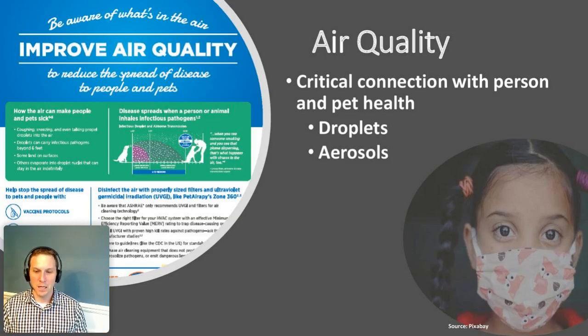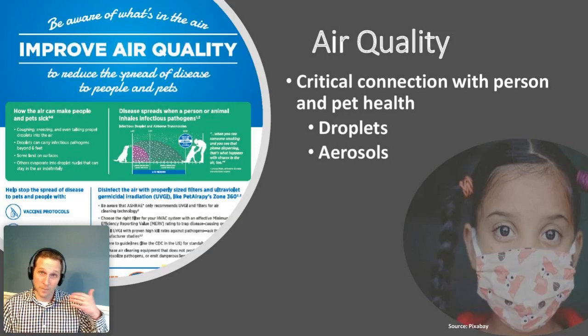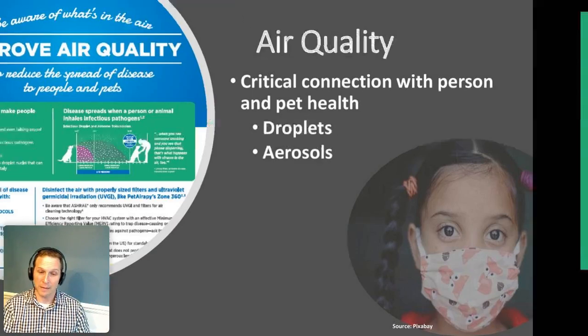This concept that we are breathing in particles, droplets, aerosols that can be infectious, and that we can expel these same droplets or aerosols to others and transmit diseases that way, has gained a lot of attention in terms of obviously COVID, but by extension, many other diseases that we need to be addressing, whether it's for human health or animal health.